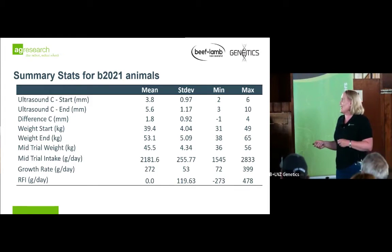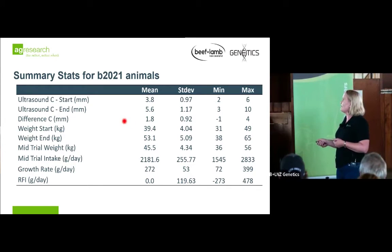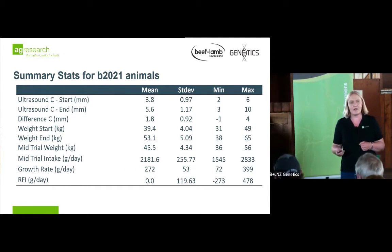So we've had Born 19, Born 20, and now we've had the Born 21 girls come through the feed intake facility. As I said, we measure the ultrasound fat depth at the start and the end, and we can see that they put on nearly 2 mils of fat while they were in. Their starting weight this year was about 39 kilos. By the time they left, they were at 53 kilos because they were growing on average 272 grams a day while they were in the facility.